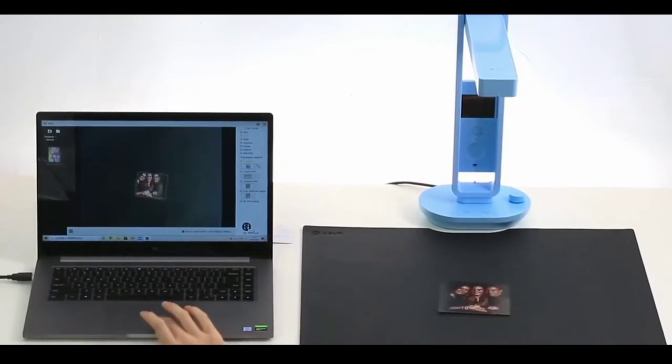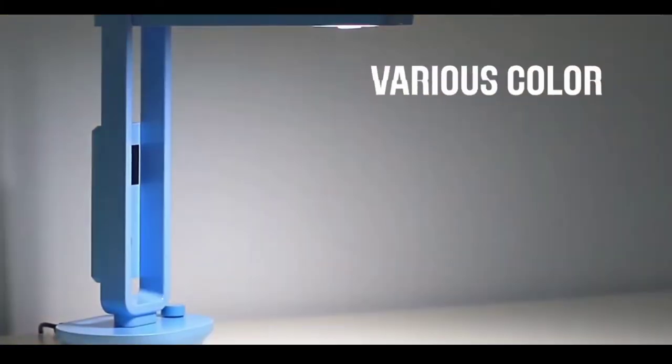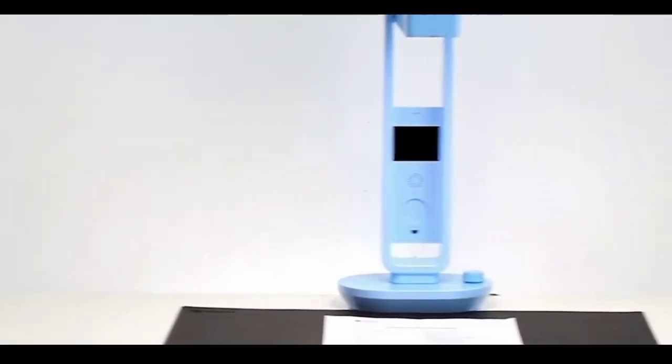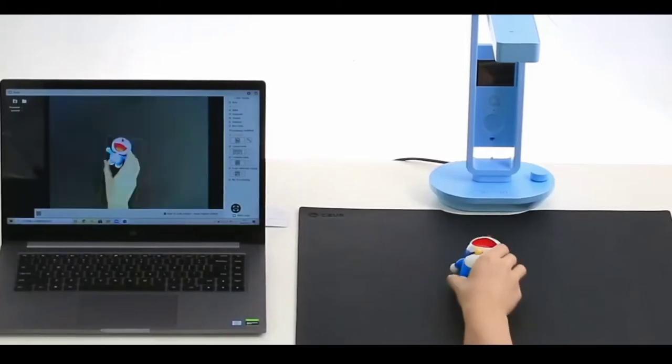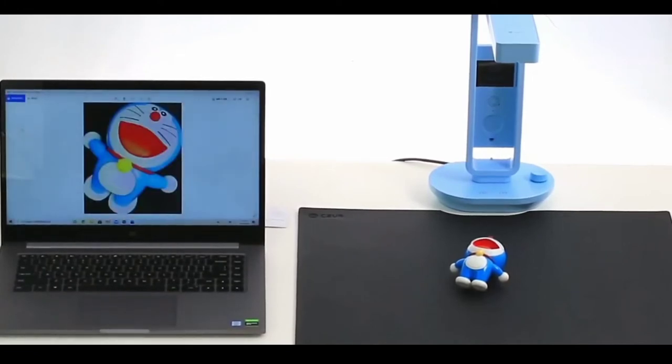Offering 4 color mode options, it features 6 brightness levels and various color temperatures so that you can use it as a desk lamp day or night with peace of mind. With the perfect combination of a high-performing image sensor, smart technologies, and fast scanning time, the Sora Mate Pro will make your work life more productive without a doubt.